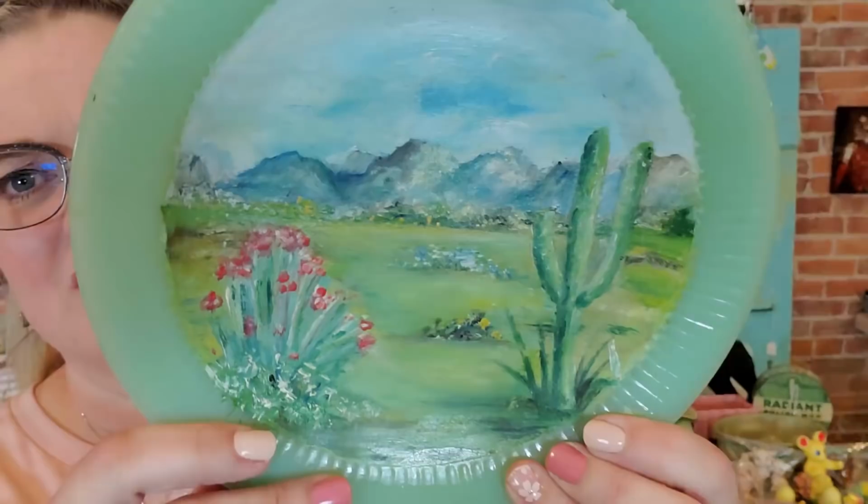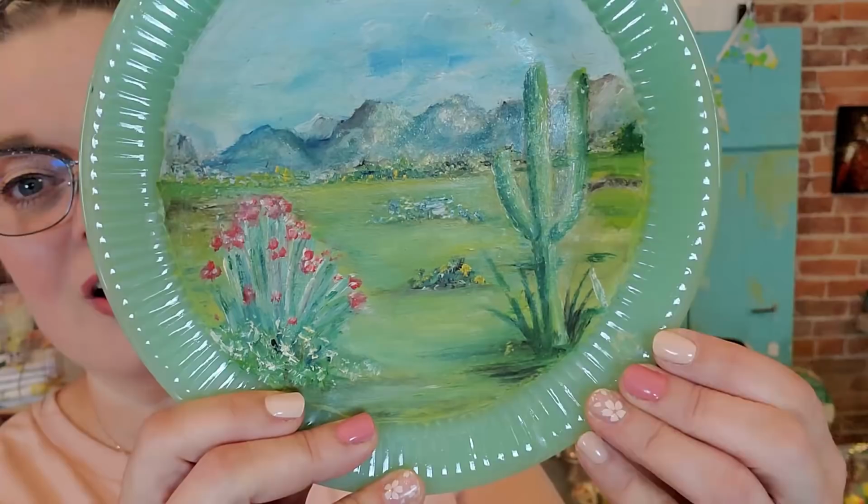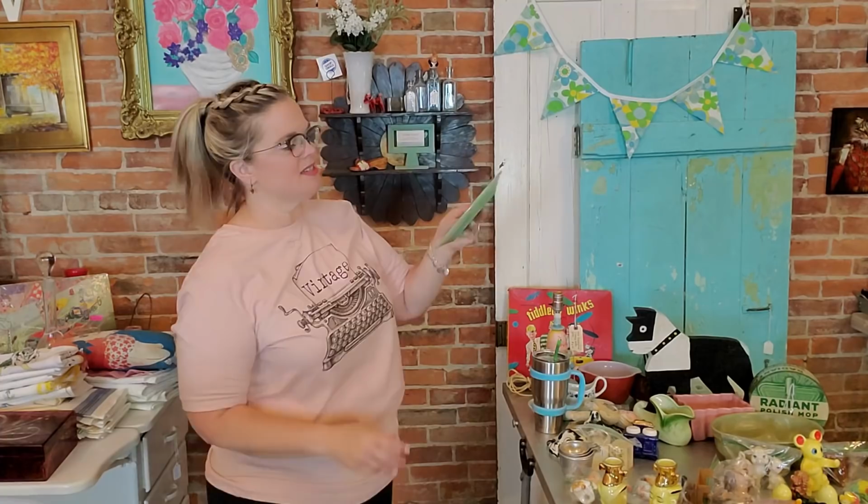You could, if you wanted to, strip the paint off, but I think that would not be a very nice thing to do, because this is painted very lovely. This is a cactus too, but the colors are just really pretty. So you could put that on a shelf and display it really nicely. So this is one thing that will be available.